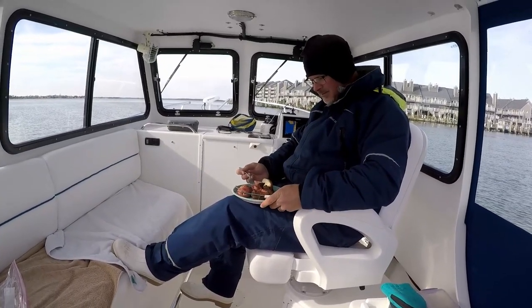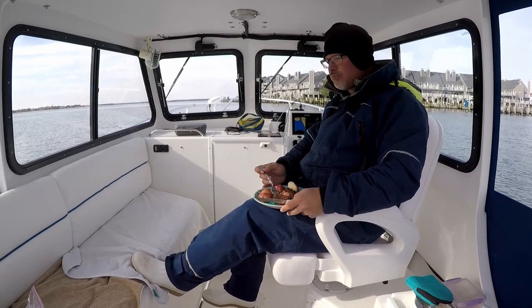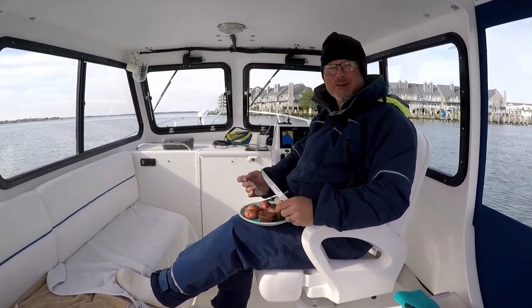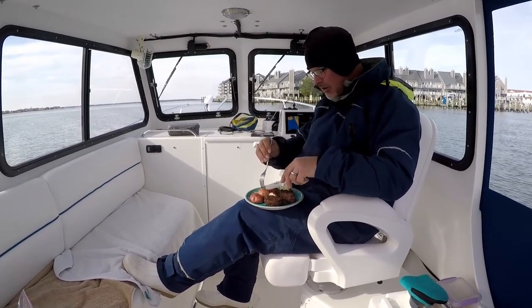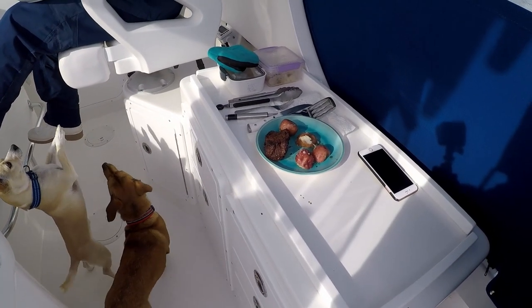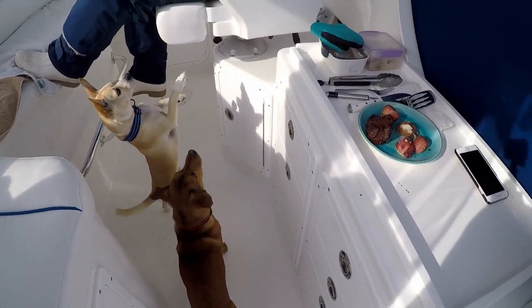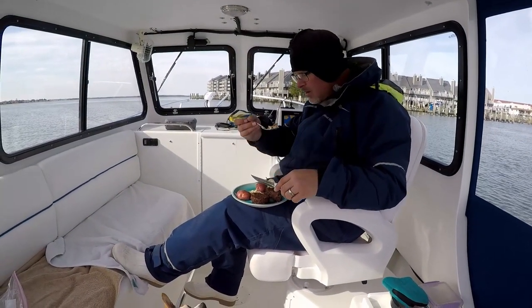What do you think? You're my constant taste tester. It's restaurant quality. It's 401k quality. Yeah. That's the name of our boat, guys, 401k. So this is my steak awaiting eating, and the dogs are going crazy. Because it does smell amazing on the boat right now.